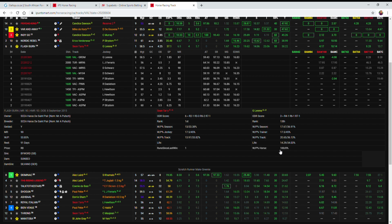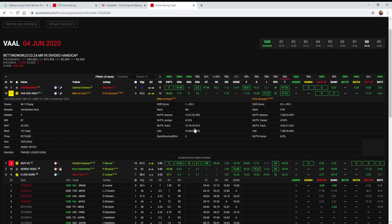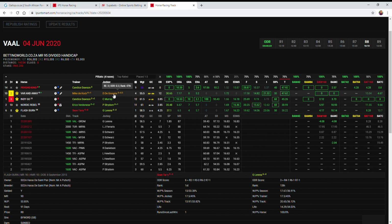And as we can see here, he had a decent run with this horse, 100% chance to win. And if we're going to check that, we see, yes, there he is. He was first on the previous occasion which they ran. So the data is a lot, and it is well worthwhile to make yourself fully acquainted with it.